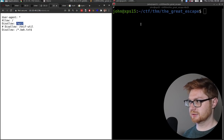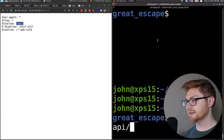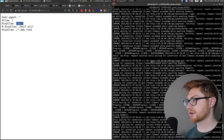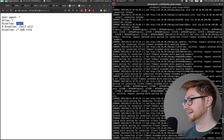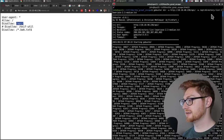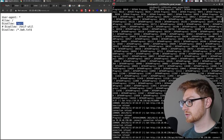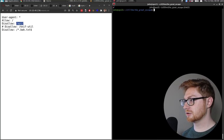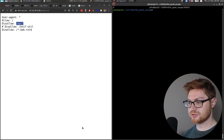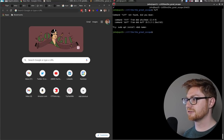What? Let's go back to our GoBuster with the API, which didn't get anything though. In fact, I broke the thing when I tried to restart the machine. Did we ever get any hits whatsoever? No. Not at all. Can I use wfuzz? Or ffuf? ffuf, right? ffuf is the thing that lets me fuzz a thing.